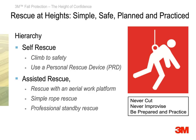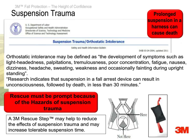You may get into situations where a person needs assisted rescue. We'll talk about both those in the next couple of minutes. So from a self-rescue standpoint, one of the issues that may happen is if a person falls and is hanging and is suspended, suspension trauma can set in. The straps, et cetera, can start to dig into the person's body.